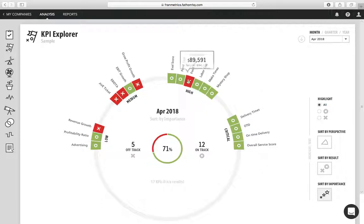So as I go right to left, the first one that I notice is the food sales. Our target's 94,000, but we only hit 89.5. So that's the most important one that was on here that needs to be improved.